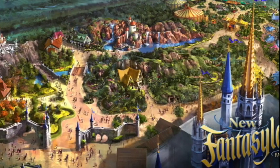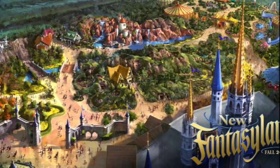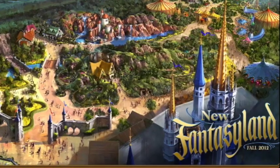On December 6, 2012, Walt Disney World's Magic Kingdom opened an expansion to the Fantasyland area, appropriately named New Fantasyland. This expansion would include several new attractions.